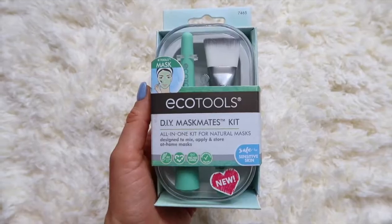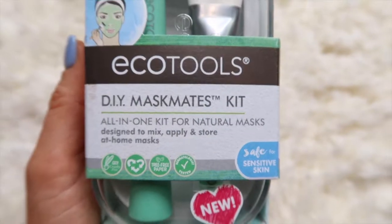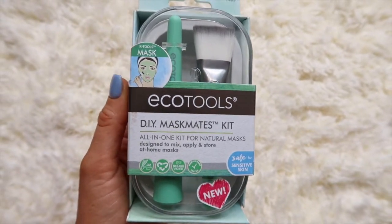This was a fun one, and I was not ever expecting to buy something like this, but when I saw it, I was like, that is so cute. It's the Eco Tools DIY Mask Mates kit. So this is for making at-home face masks, which I thought was really awesome.